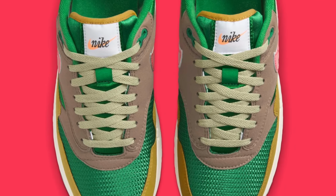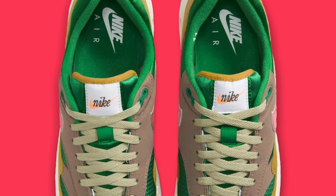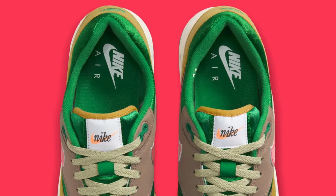It's a very clean colorway on a very clean shoe, but is it something that I want to run out to the store and grab? Probably not. Weirdly enough, if this was a golf version of the shoe, I probably would buy it because I think this is like a great golf colorway, but for me personally, it's a pass, and I don't think it's going to be incredibly hyped up either, so because of that, I'm giving this shoe a sit.